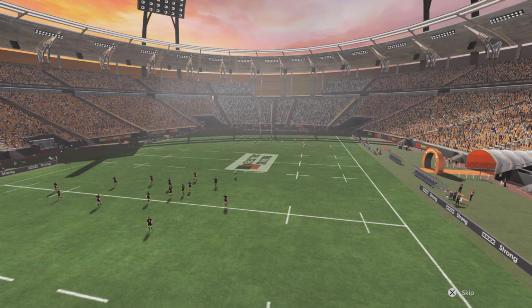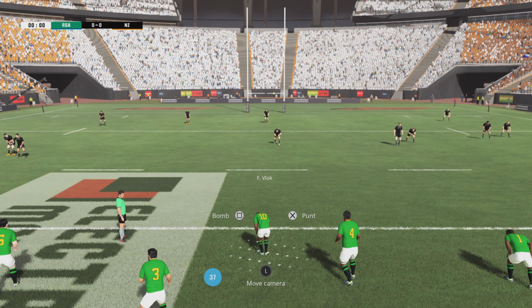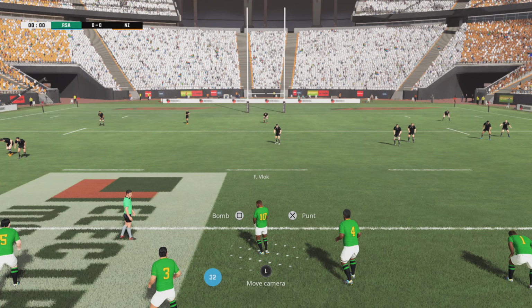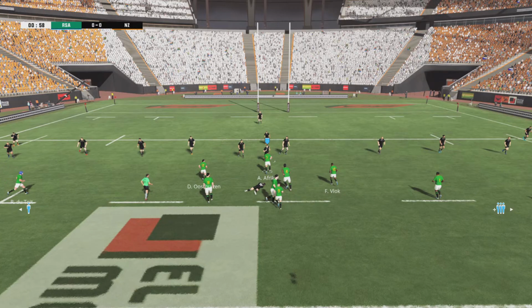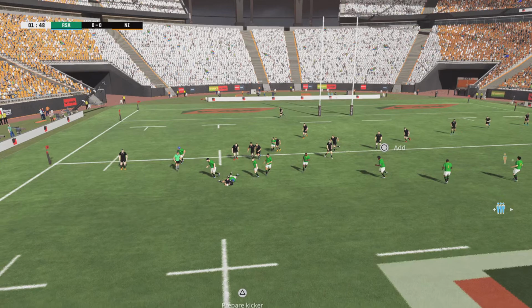We're waiting for the referee to start the match. A blow of the whistle and the match kicks off. They've recovered it. A grubber kick behind the defence. There's not a great deal of support there. They still have control of the ball.